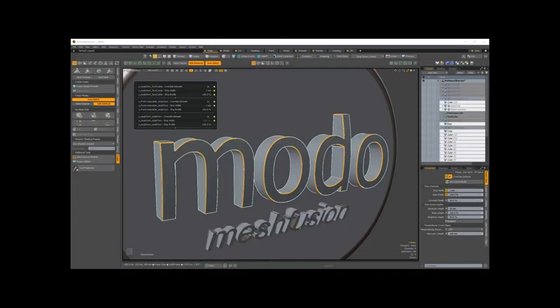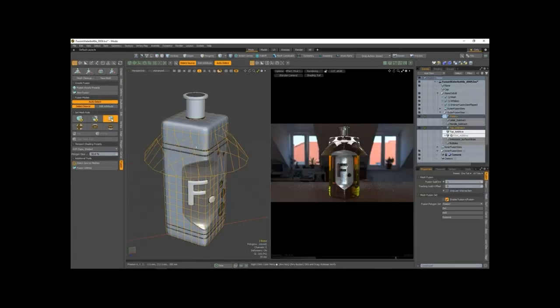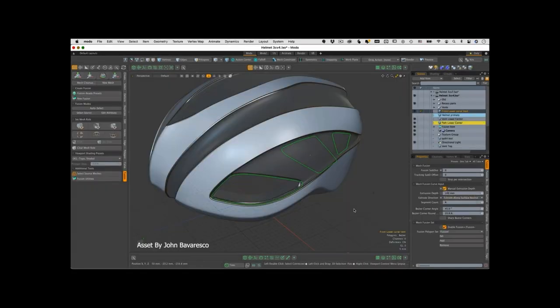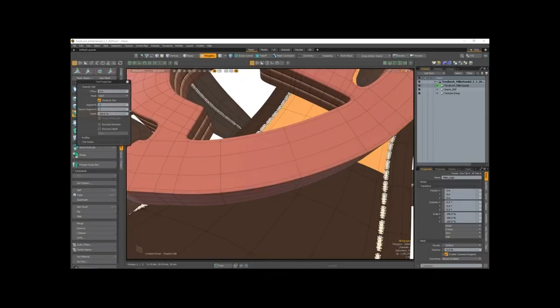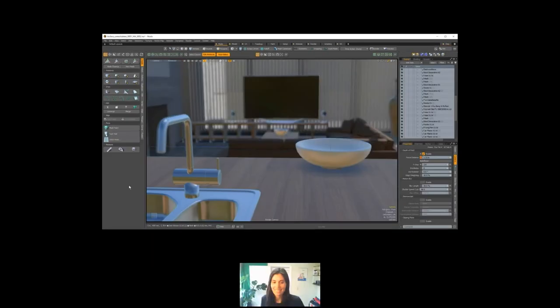Modo 15.0 has arrived, and it's ready to accelerate the way you work. 15.0 is the first of three releases during the 15 series. With core updates to Qt5 and Python 3, new workflow and technology for the groundbreaking MeshFusion, as well as updates across our modeling, rigging, animation, and rendering systems, 15.0 sets the stage for Foundry's vision of the future of 3D content creation. This is Modo 15.0.